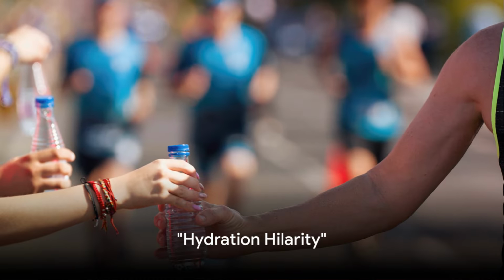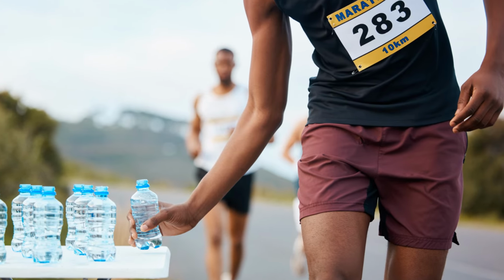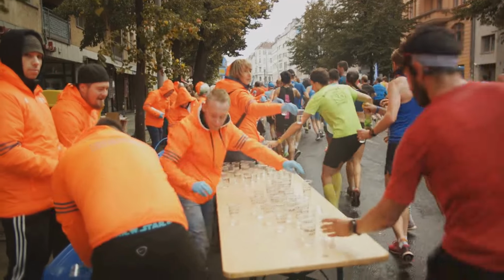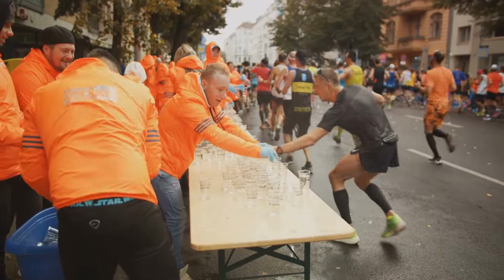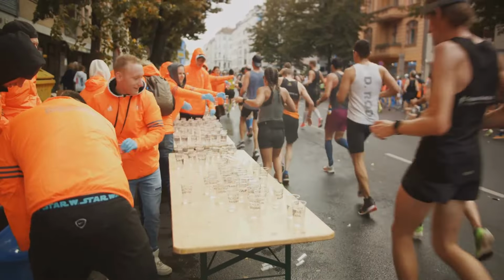Ever seen a marathon runner grab a water bottle like they found a long-lost treasure? Ah, the hydration station, the oasis in the desert of a marathon course. It's the place where runners flock like seagulls to a chip, their eyes wide in anticipation, hands outstretched, ready to snatch that life-giving liquid.